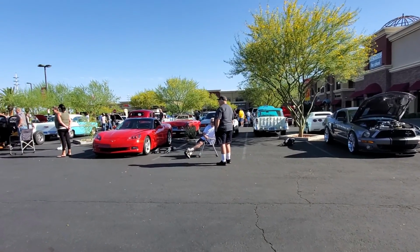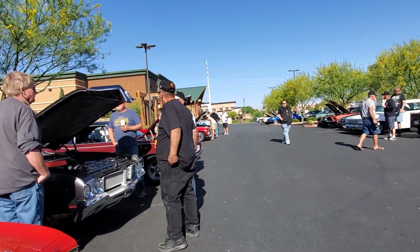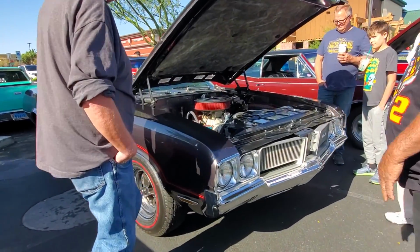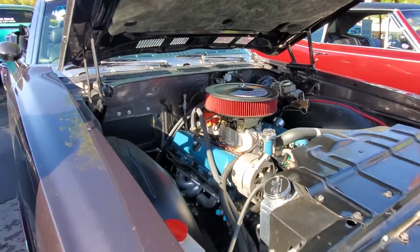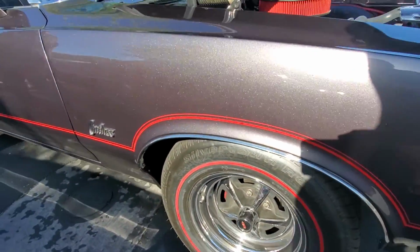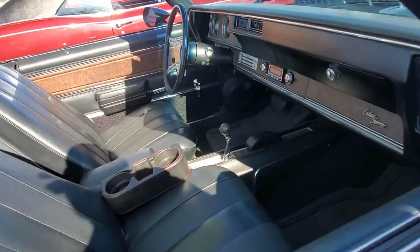Next. Let's see what we got next. Oh, look at this Cutlass. Literally put it there, you gotta pop them off. Rainbow Cutlass. That's a carburetor. Rocket 350. How you doing? Hey guys. Red line tires. Drop top. Automatic.